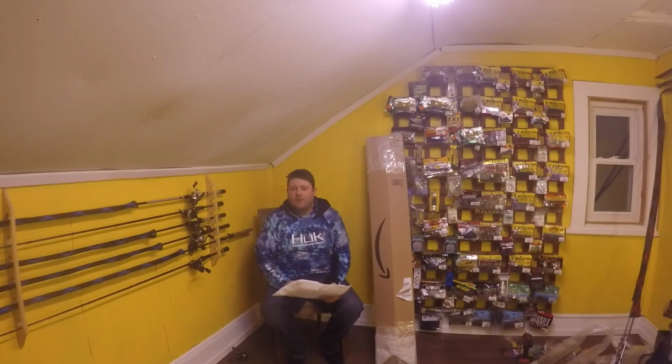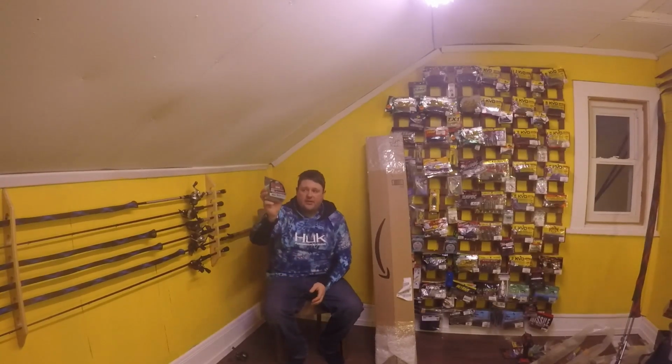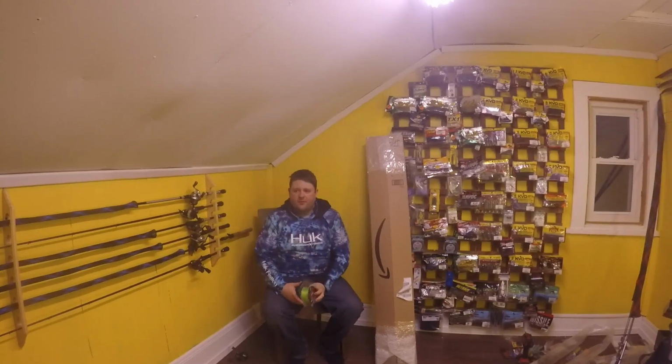Okay guys, that's it for reels. Now we're going to talk line. Sufix 832, 10-pound braid, neon green, high vis, 600 yard spool. I picked up for $38 Canadian, which would be like $25 American. That's a heck of a deal.